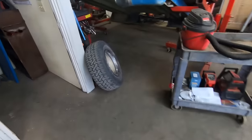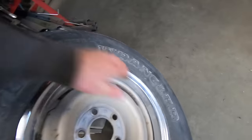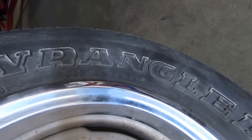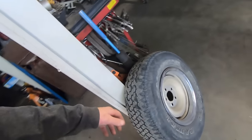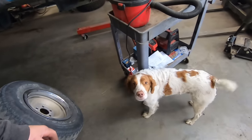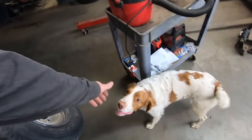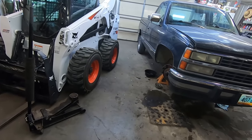So I was doing some pondering here, wondering how old these tires are. 1616. These things were made in the 16th week of 2016, so they're only 5.5 years old. Not as old as I thought. I figured they would be like 10 years old, right, Duff? Those Okies, they like running garbage tires.